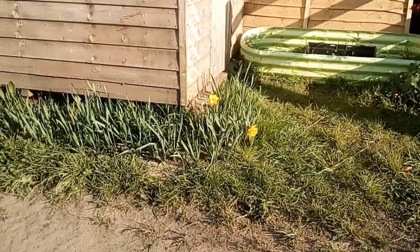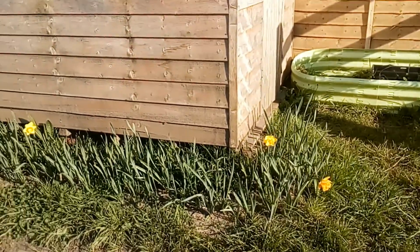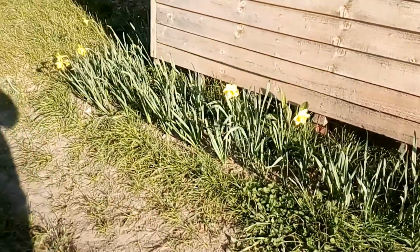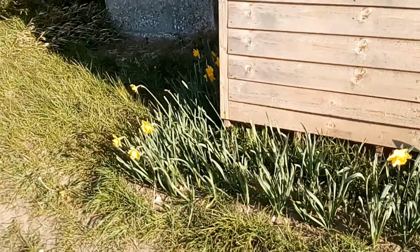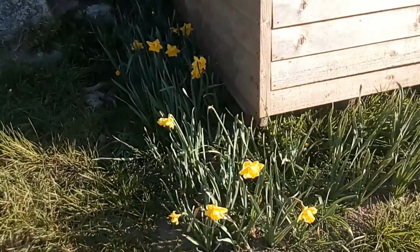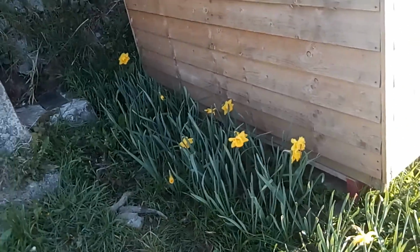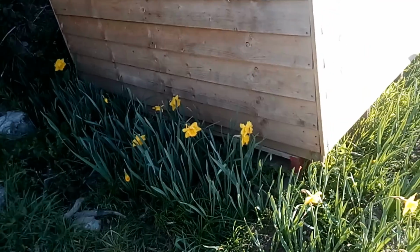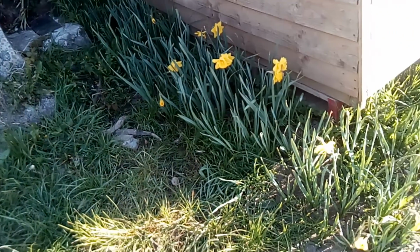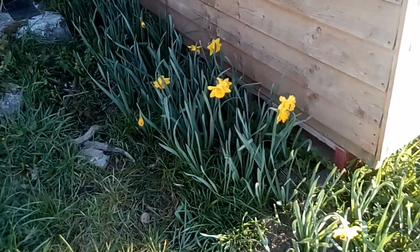So I got some daffodils last year and I had loads of them, and I never got around to planting them, but I think it was sort of November, December time I managed to plant them, which is a bit late. In fact, I think it might have been more like January that I planted them, so it was very late. But as a result, I've had really, really late daffodils, because these are all still flowering.